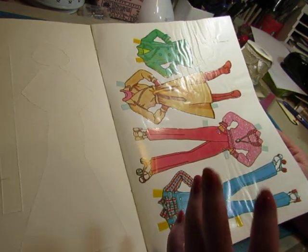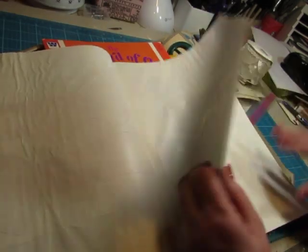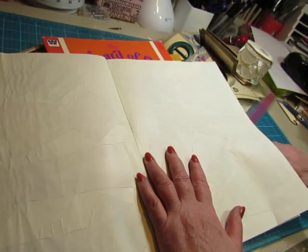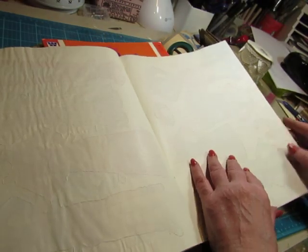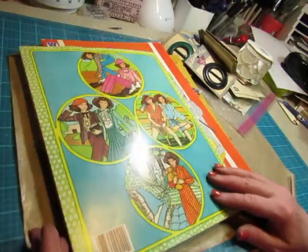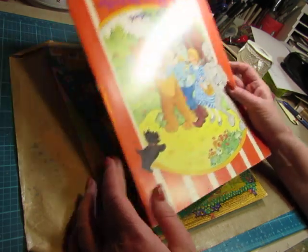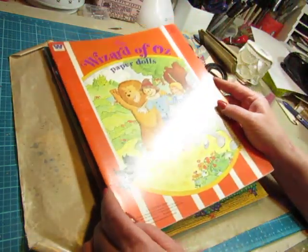So this looks a little bit wrinkled, a little bit like it got damp. It doesn't look like there's any staining from water, just the crinkled look. Oh, these are stuck. Okay, I'll have to see if I can get that apart. The Wizard of Oz paper dolls. This is 1976, I think.